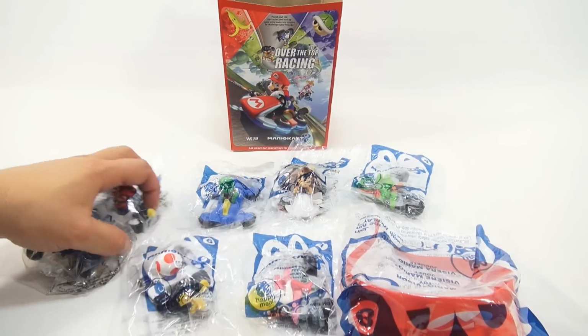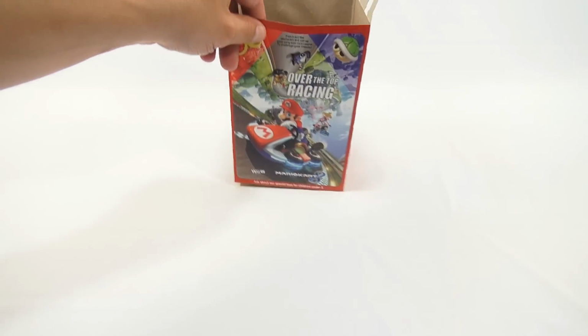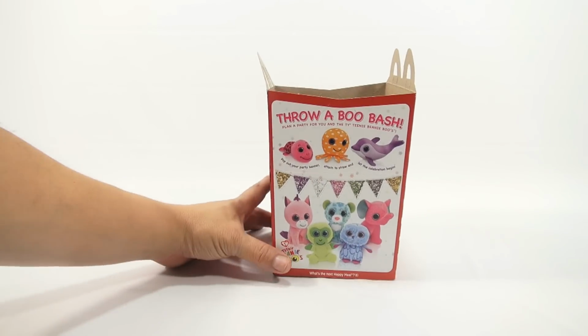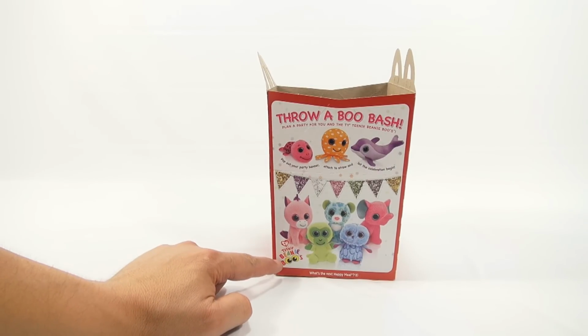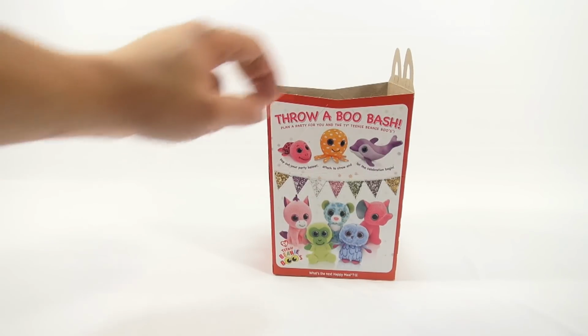Let me move these out of the way because I want to take a look at that in more detail. You know how I like to analyze the boxes. Now, the second toy in this series is the Teeny Beanie Boos, which they're calling Throw a Boo Bash. We have that set on the way. It should be here in the next few days. So if you want to see those, that video will be coming up.